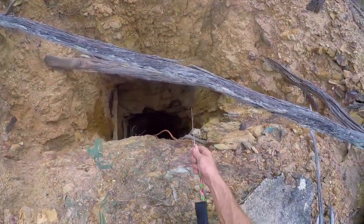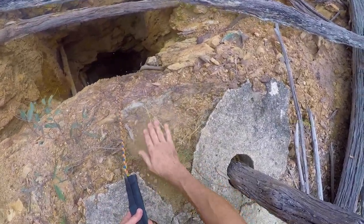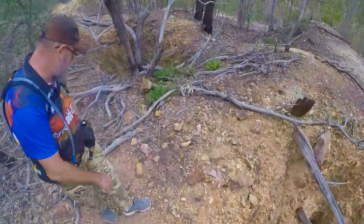Welcome back, guys, to Queensland Abandoned Mines. You're watching part two of a two-part series that sees us out west of Gingin looking for some long-abandoned copper mines. And they pulled a lot of copper out of these holes in the ground.